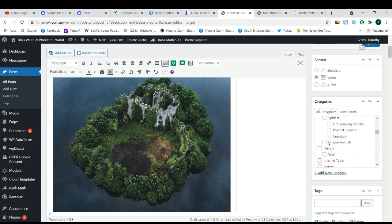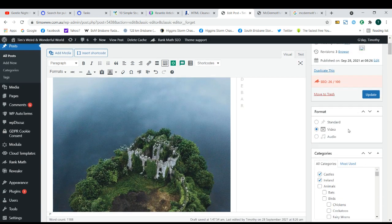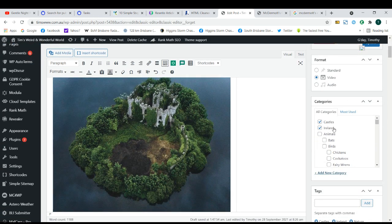And as your website gets bigger and bigger, this is how it'll get. And you organize the categories logically. So for instance, I've got birds, and you've got chickens, cockatoos, and this doesn't look organized because this is how it looks in here, but for instance, you've got insects, bugs and beetles, butterflies, and spiders. So you organize it.